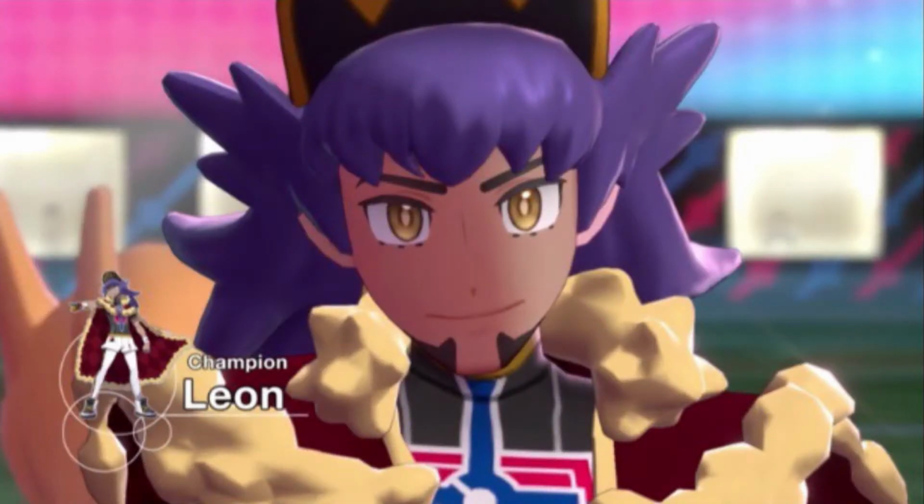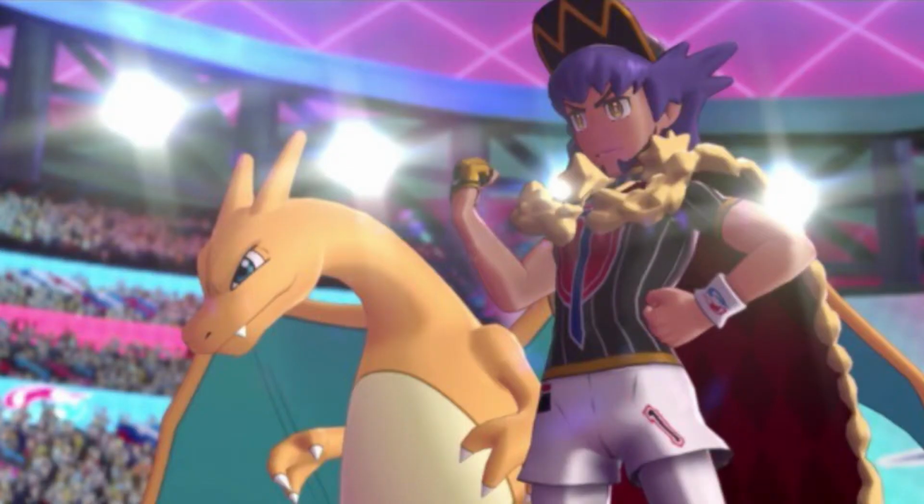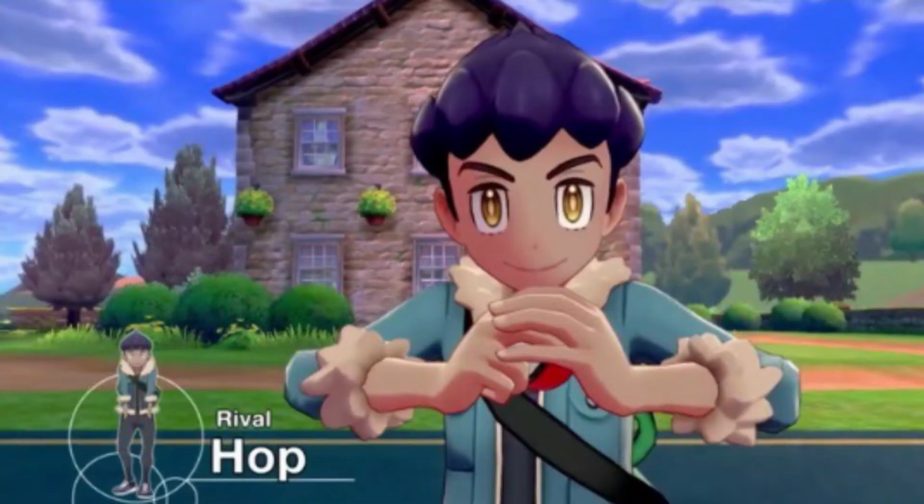Okay, the next character is none other than the current undefeated reigning Galar region champion, Leon, with his Charizard, which is probably either his main Pokemon or one of his possible strongest Pokemon. And the next character is Hop. Hop is one of your rivals in the games, and he is also the younger brother of the Galar region champion Leon. Hop's dream is to one day become the next champion of the Galar region.